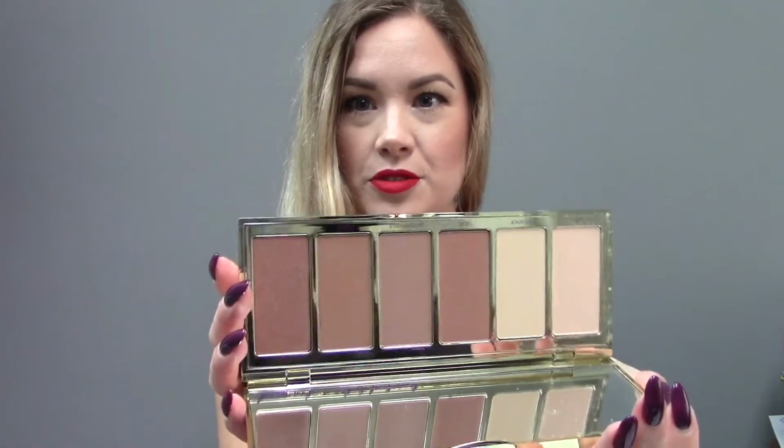I did not miss out on the opportunity. I love this palette. I use it all the time. It is valued at $45. So this is like a sculpting palette. I'll show you what it looks like, but I won't swatch it for you guys because of course I do already have it, and I will probably use it as a Christmas gift or something like that because it is a beautiful palette. But it looks like this. I'll show it to you this way.